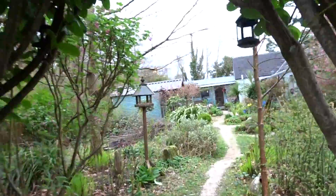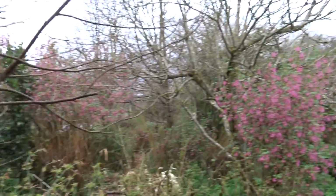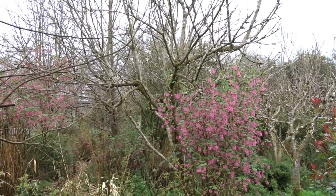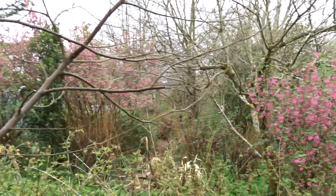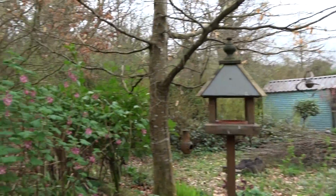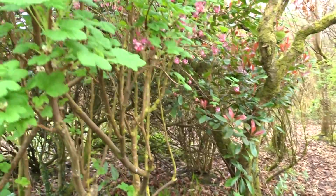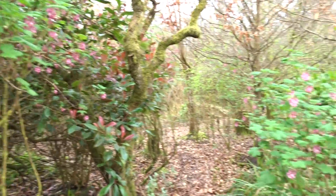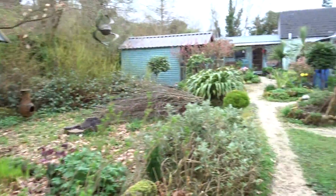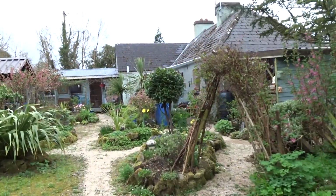I want to show you the tulips that are now opening up. But again, I'm having to stop and take in everything that's happening. Incredible. Just the past week has made such a difference.